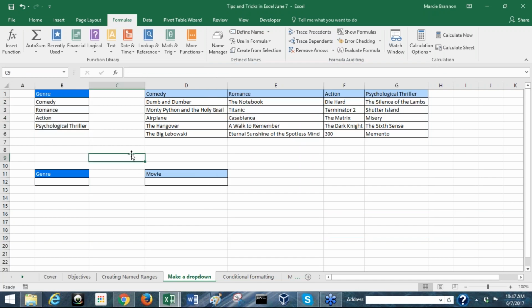So if we close that and get out of that range, I can see here, now it's included in this list in the names. And if I click on it, it highlights that range. So that's important because it makes it a lot easier. Just like with formulas, this is going to make it a lot easier, or at least easier to read and more intuitive when we go and create our drop-down. So that's the next step.